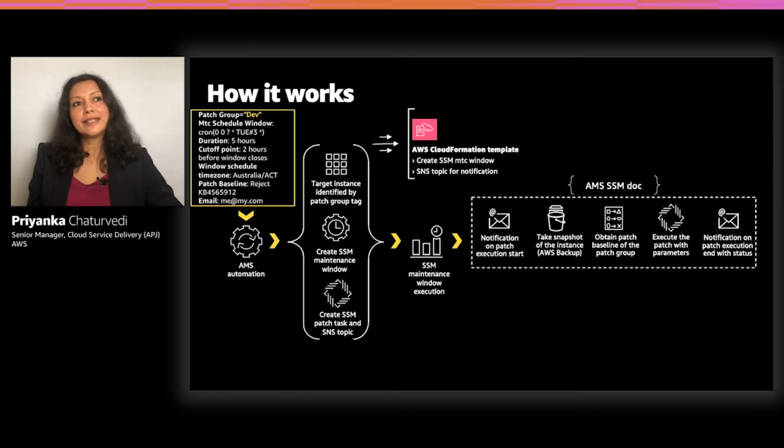And then it goes and takes a backup of your instance using AWS Backup. Now, this works as a safety net, right? Because you have taken a backup of your instance just before patching. And anything that goes wrong in your patching, you can always go back to the snapshot that has been taken. So that's a rollback plan that you need to have.